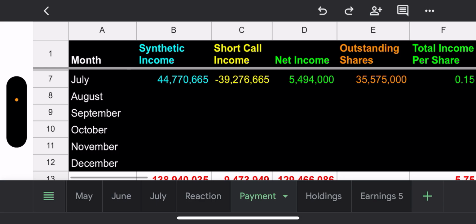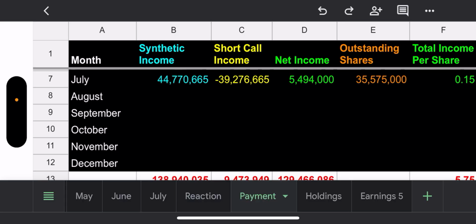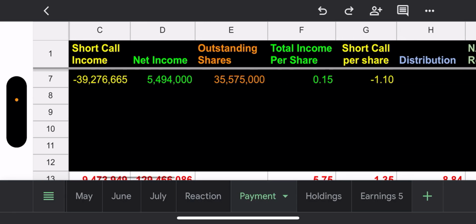We got synthetic loss, unfortunately. Obviously, this is recent, but there's a synthetic loss now of 44.7 mil because we added, not only what we had from the 127 synthetic, but now we're adding what the 115 has, okay? So, since there's a synthetic loss, we will only focus on the short call income, because if the synthetic does not make money for the month, then typically they'll go by what they make on the short call income, assuming there is short call income.